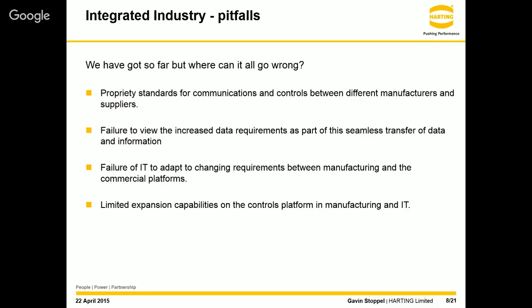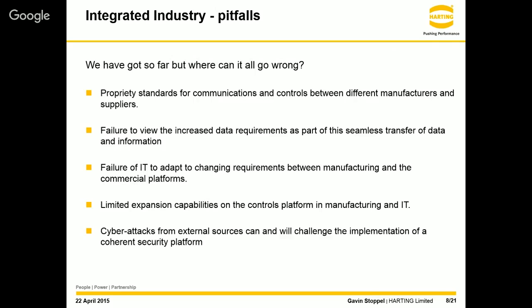So putting in technology that, for example, will require higher data capacity into the future can be a limitation. So putting together a cohesive plan to increase your network capabilities is a very sound practice right at the beginning. And of course, the most important thing I think in any system these days, and we see this a lot happening, is cyber attacks from external sources, and this can really challenge implementation of not just a coherent security platform, but also how you develop integrated industry and the Internet of Things.